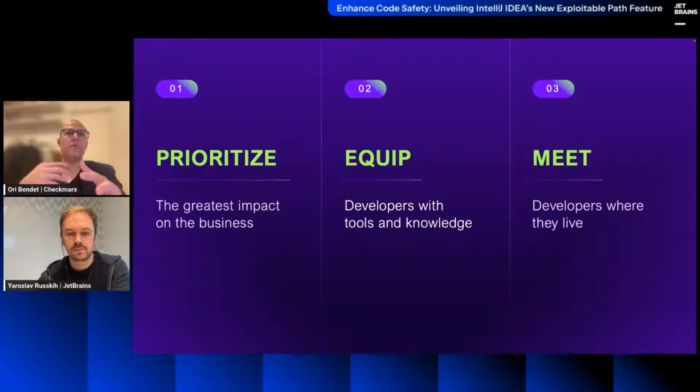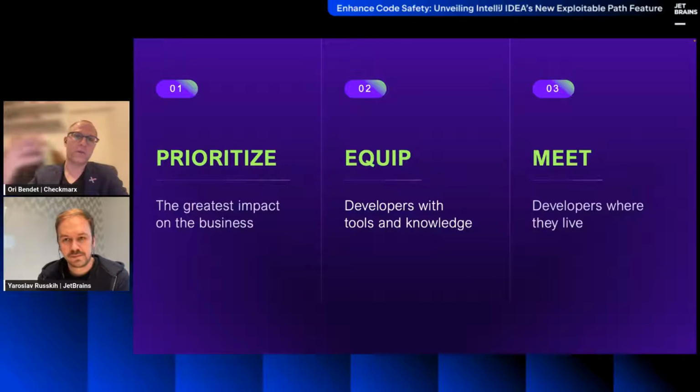Then we need to make sure the developers have the tools, but also the knowledge, meaning that they know how to write secure code, how to remediate vulnerabilities, and what to do when they are being asked to fix something. And the last thing, and I think JetBrains is a great example of how we are able to do that and provide ideal developer experience, is to meet developers where they live. Because one thing that developers hate is context switching. So if you are in the IDE, you want to get all the information. If you are part of a pull request, you want to have the information there. And this is a critical part of a successful implementation.